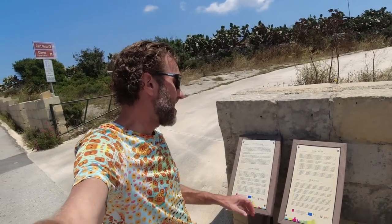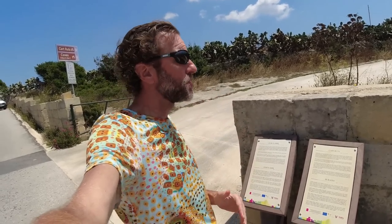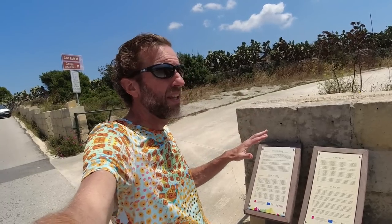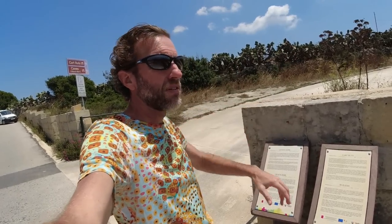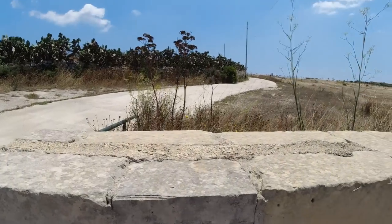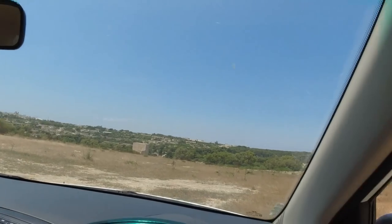So, that is one piece of evidence indicating that they are at least 2,000 years old when a Roman Punic tomb appears to be created on top of after the creation of the cart ruts. Let's go take a look. So here's the parking area.